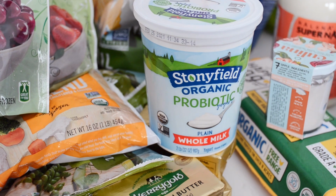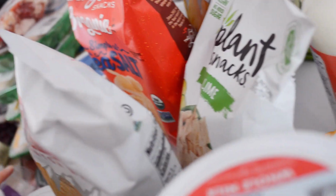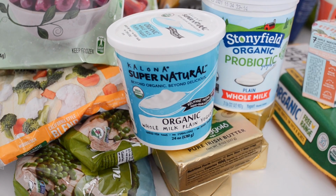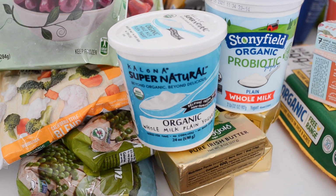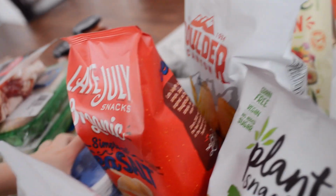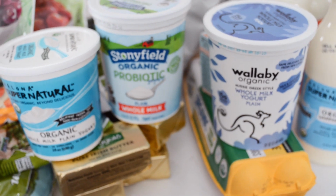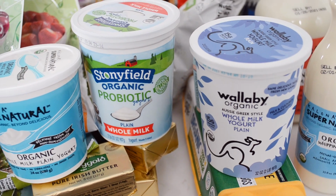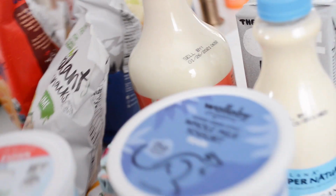This is some Stonyfield organic yogurt. And then I personally prefer the Kelowna Supernatural because it's batch pasteurized, and so it's a little bit closer to its natural state. It looks like Ruben got a lot of different brands. This Wallaby whole milk yogurt is also good, but I believe this one is homogenized, so it's not my favorite as far as health goes.